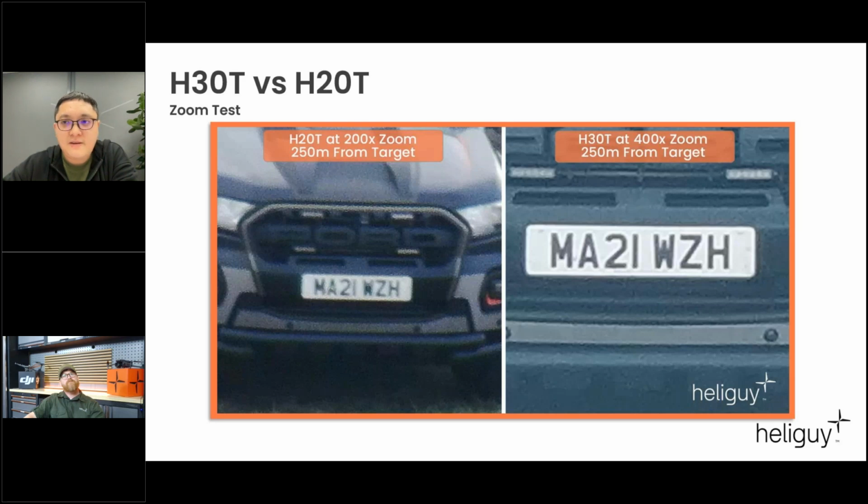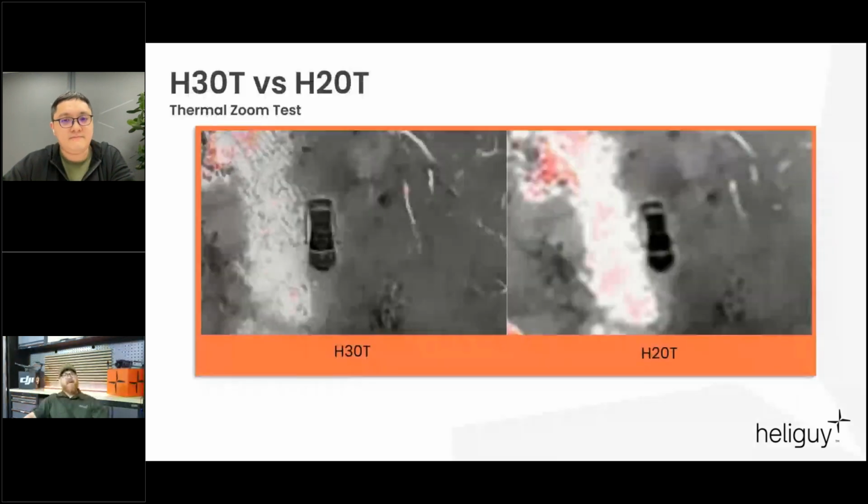Comparison from the zoom: you can see there with the thermal zoom test, the one on the left is the H30T, one on the right is the H20T, and you can see there a massive improvement in image quality when you're looking at the object, which is a vehicle.